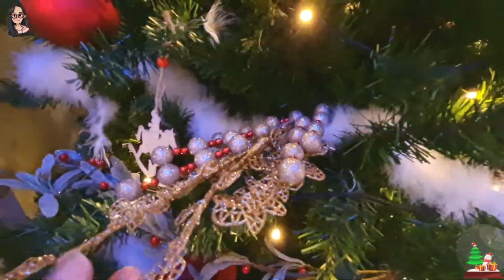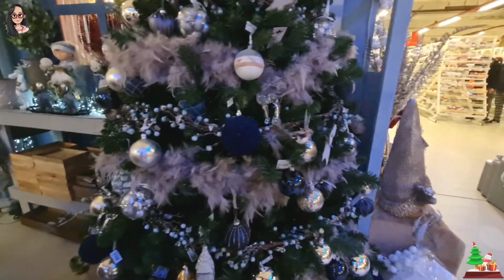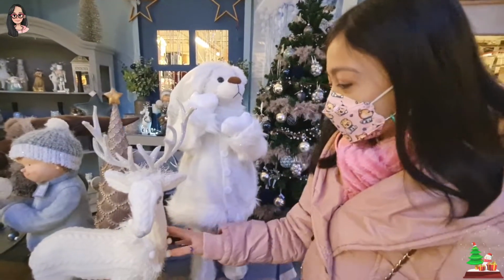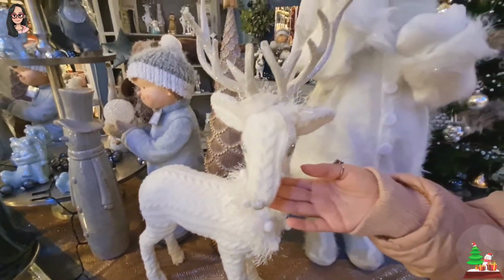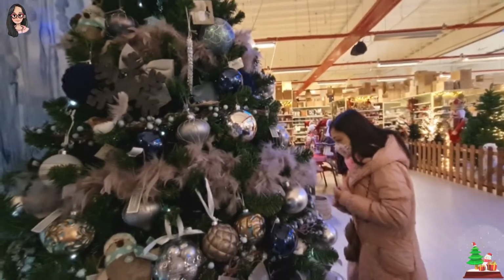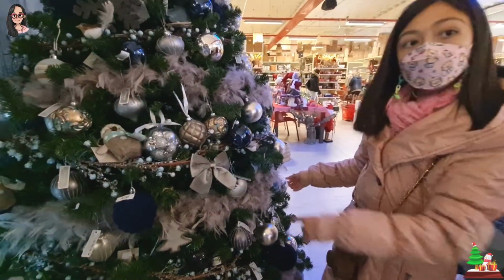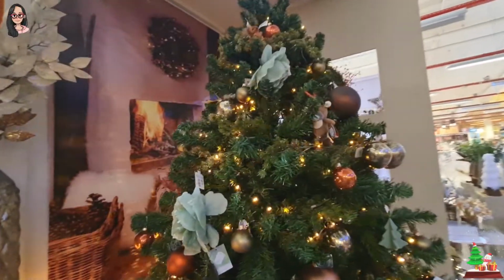This one is cute. One in white. Yeah, white silver mix. Oh, I want this as a pet. That's cute. And this one is actually really cute. There are ornaments in this. Ini warnanya bronze.